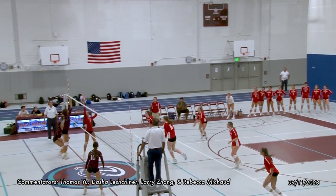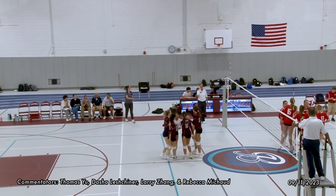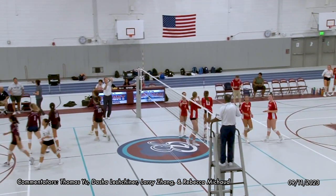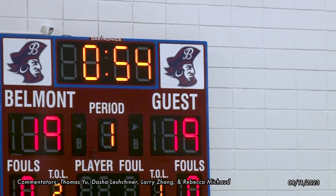A good spot by Gabby, and a good read by Sonia blocking the setter tip. And a timeout from Belmont. Score 19-19. Very close game.